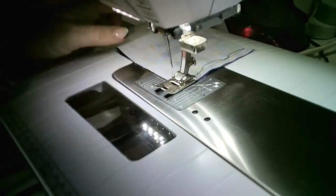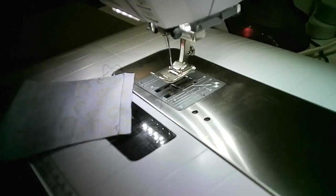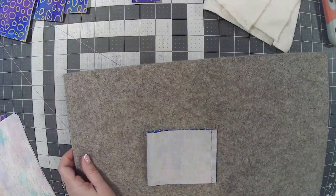There we go. Right, nice easy bit of sewing. You're going to do that. Oh, hang on, I'll get the scissors now. You're going to do that on all 4 of them. Like I said, I've already done the other 3. This was to make it quicker.